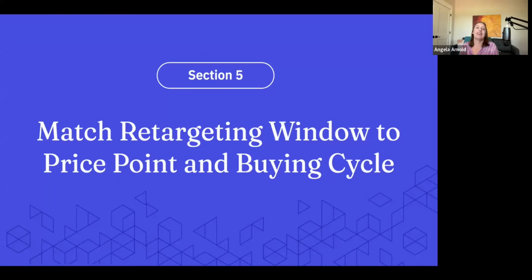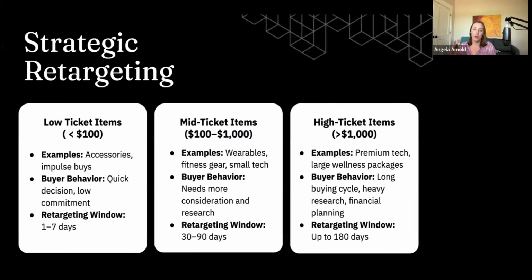We're doing good. The tip is to match your retargeting window to the price point and the buying cycle. Retargeting is the best bang for your buck. If you're not doing retargeting, you are missing out on money. Like I spoke about earlier, consumers take a while to make a decision.